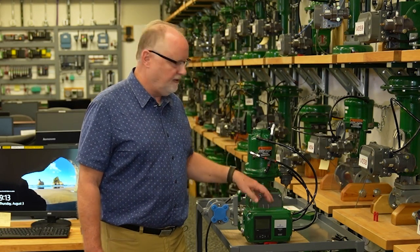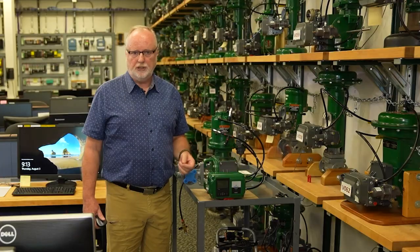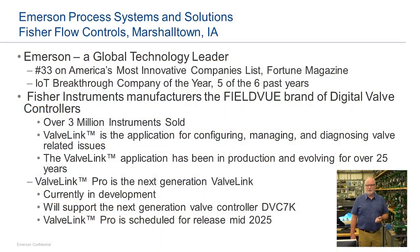Our latest generation digital valve controller is the DVC-7K. The DVC-7K and our legacy 6200 digital valve controllers are managed by a software product called ValveLink. ValveLink has been evolving for over 25 years, and we're just now releasing a refresh and remake of ValveLink called ValveLink Pro that is being initially targeted to specifically support the DVC-7K. ValveLink Pro is slated for release middle of 2025.